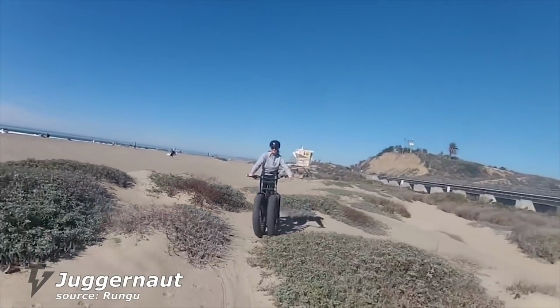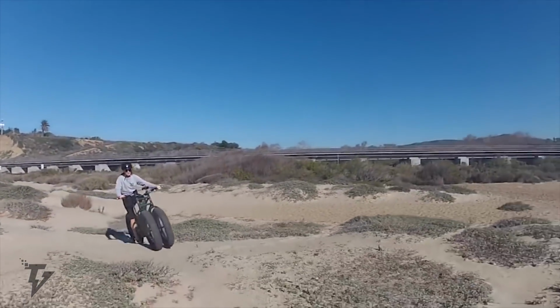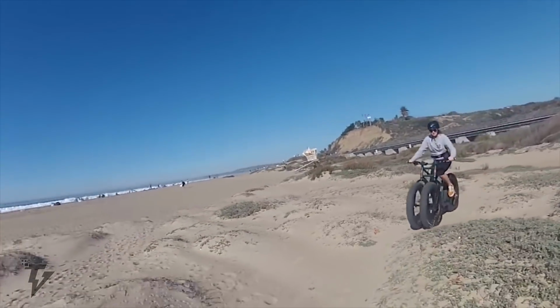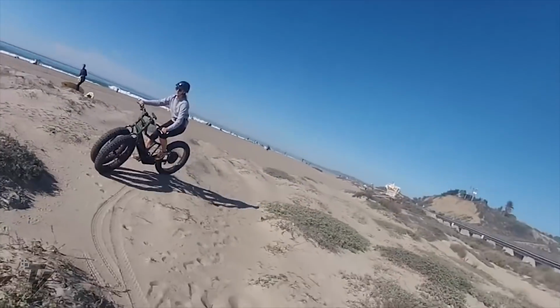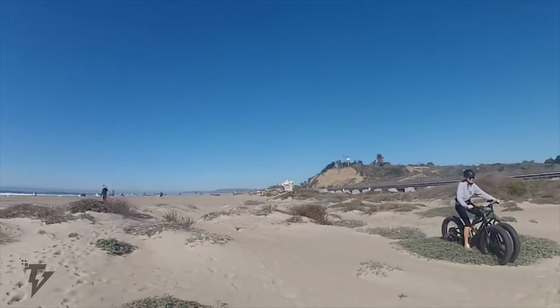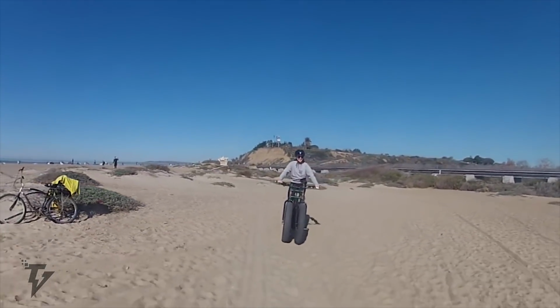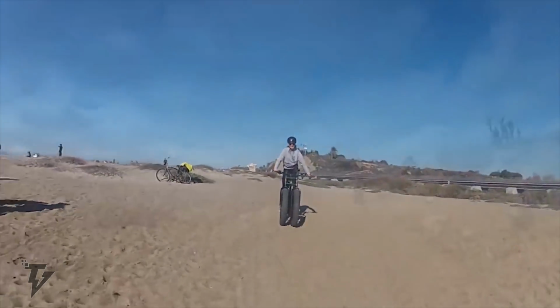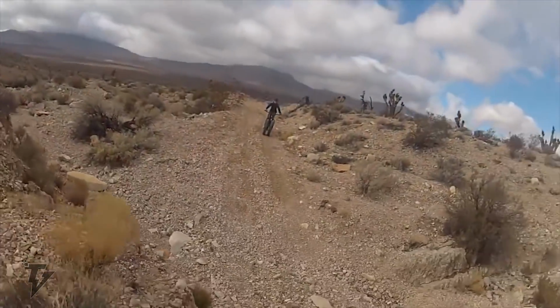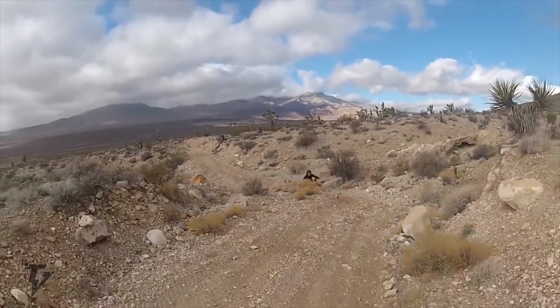Number 3. The Juggernaut Bullfrog Trike. You can now go where a bicycle can't go and where a car won't go. You can ride where so many others only dare to tread. All this is made possible by Rungu's Juggernaut Fat Tire Bullfrog Trike. The trike has a long wheelbase design and 3 4.7-inch fat tires to help improve float on snow and sand by over 50% over standard fat bikes.